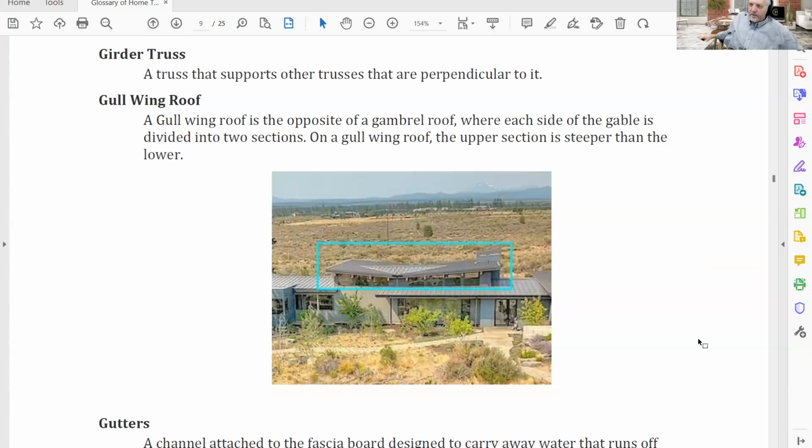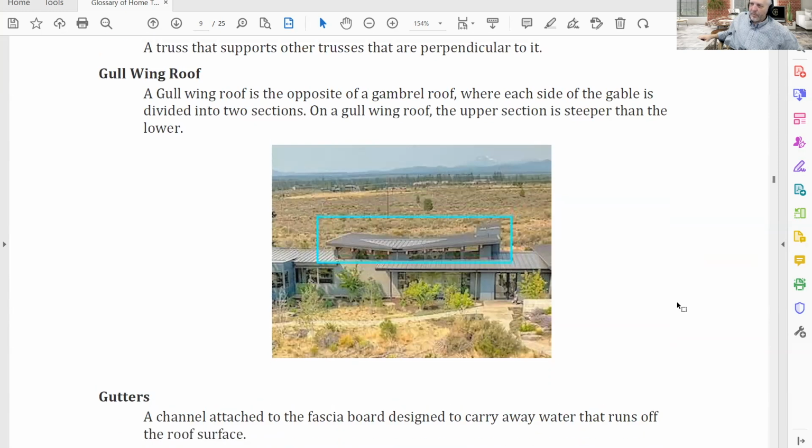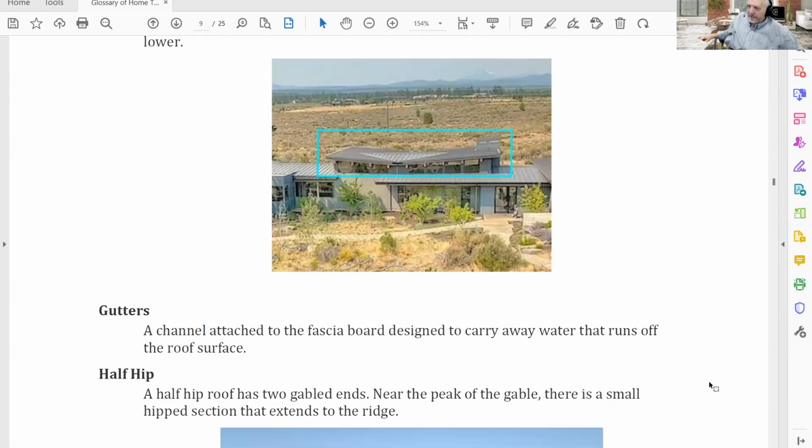Gull wing roof windows. I don't think you're going to see that. We don't do a whole lot of these here because it's simply an Arizona thing. But I thought it was interesting enough to put a picture in there.